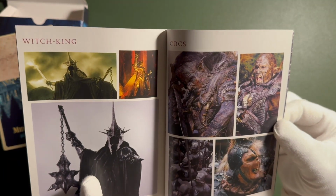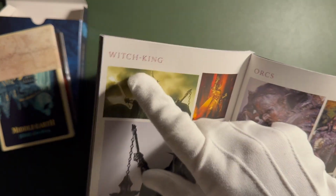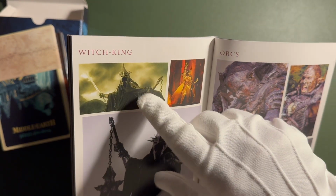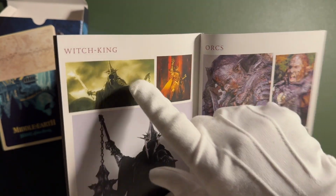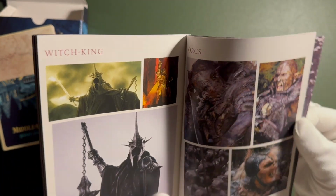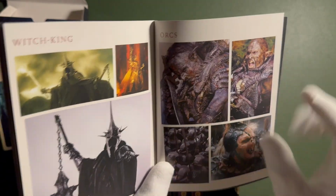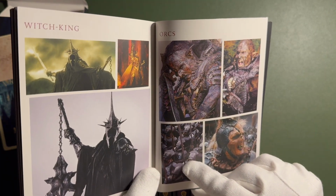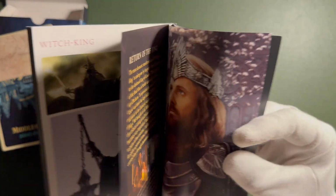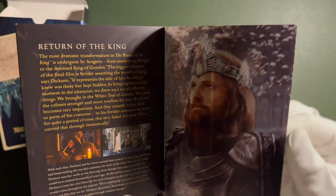You got the Witch King of Angmar. Sauron, actually, I mean it says Witch King, right? So they made already another Witch King, and you have Witch King of Angmar here and here, but in here, that's Sauron. Idiots. Then we got Orcs, and another era. These are Uruk-hai, they are not Orcs. And we got, last but not least, the Return of the King.